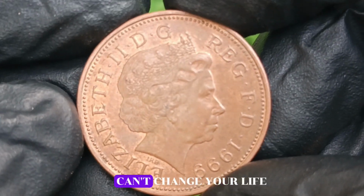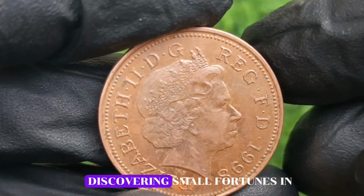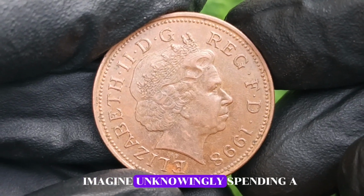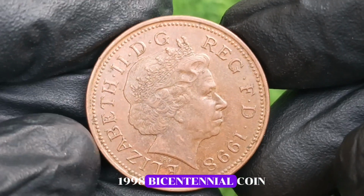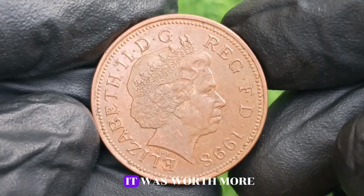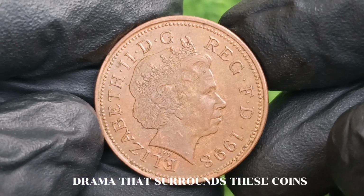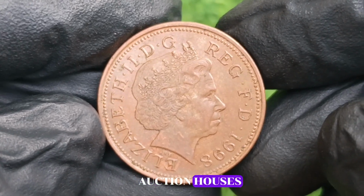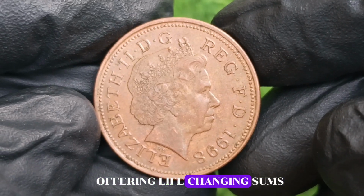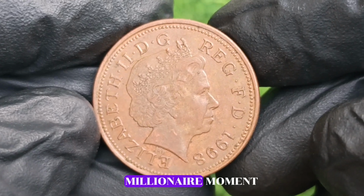If you think coins can't change your life, think again. Stories abound of unsuspecting citizens discovering small fortunes in old biscuit tins or inherited coin collections. Imagine unknowingly spending a 1998 bicentennial coin with a rare double-strike error to buy a coffee, only to realize later it was worth more than a luxury car. That's the kind of twist of fate drama that surrounds these coins. Auction houses and private collectors are always scouting for these once-in-a-generation finds, offering life-changing sums to get their hands on them. For the lucky few, a simple trip to the attic could turn into a millionaire moment.